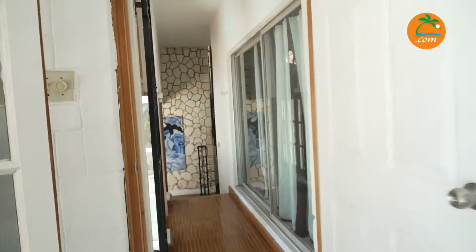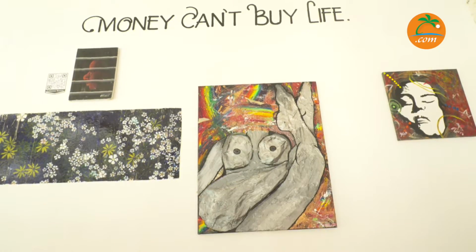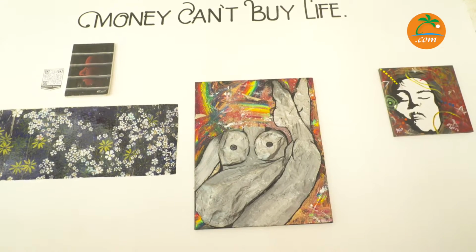As you see on the wall here is local artists, and that's something in Jamaica that we really wanted to focus on, not only coming here and being able to bring tourists to see what we have, but be able to see the local artists and the local things that are happening within Jamaica.